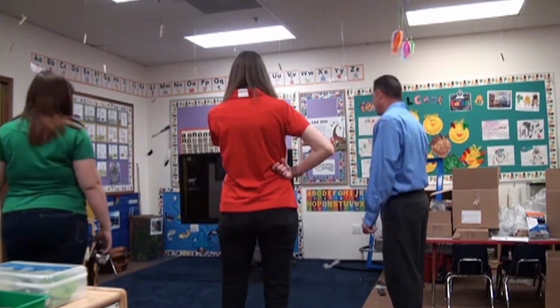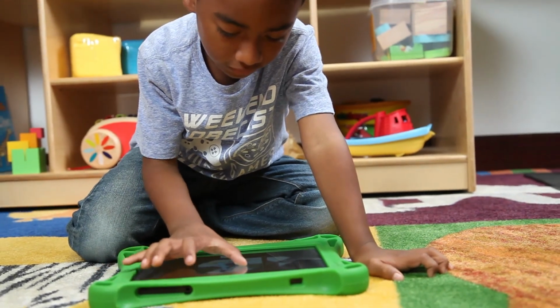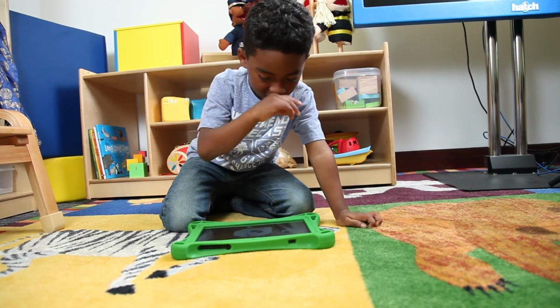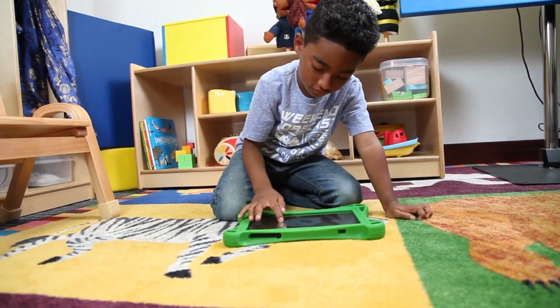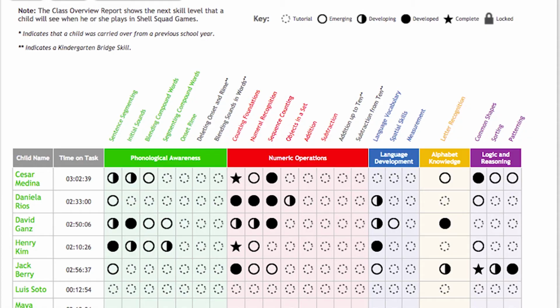The innovations Hatch creates capture the power of play. What that means is young children, most of who are pre-readers, play with our technology solutions, and as they play, we automatically monitor their progress and provide their progress information to teachers to assist them in making strong instructional decisions.